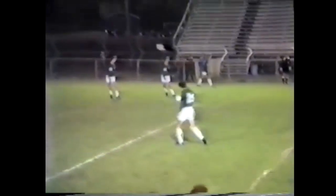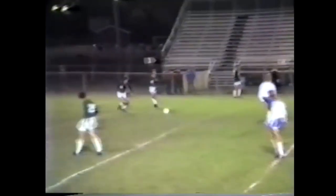With the free kick will be Brooke Chase. It's hit high and long, a lofting ball, and it is headed out of bounds. It will be FM ball, with the throw-in now by Trip Mooney for a teammate. Now he will switch.